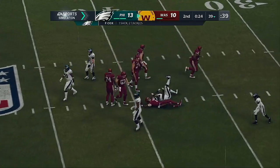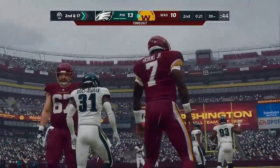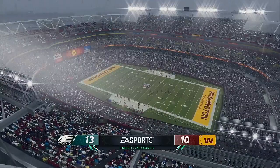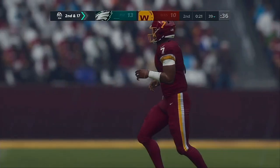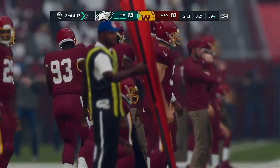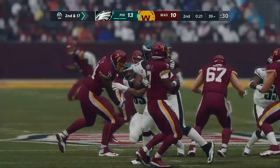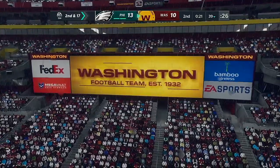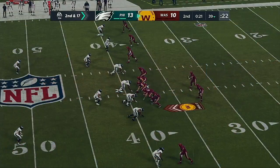Pressure gets to Haskins, and down he goes. Give the sack to Fletcher Cox. Now Washington going to go ahead and use their final timeout as the clock will stop with 21 seconds to go here in the first half. Sacks, a growing theme in this first half. This is second and long.